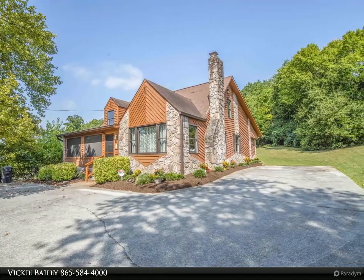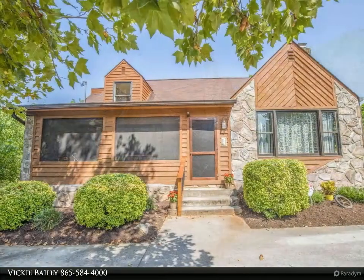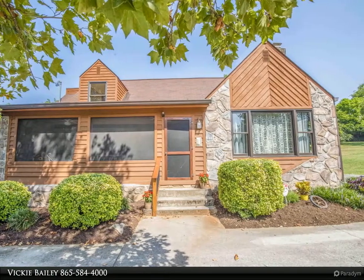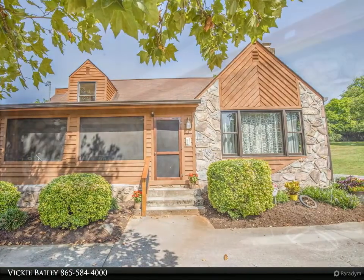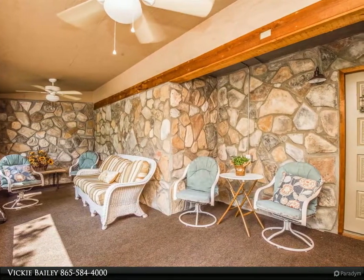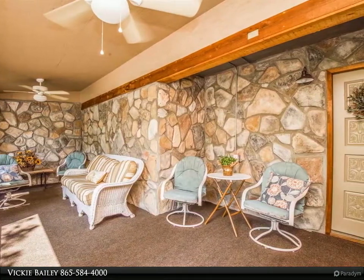Take a look at this amazing home, because you won't find anything like it. Equipped with 4 bedrooms, 2 baths, and 3,000 plus square feet, this charming Fountain City home is suitable for any family needs, including large families.